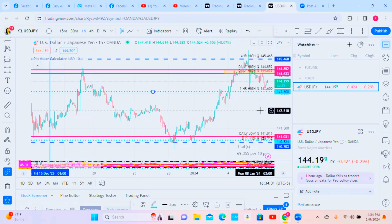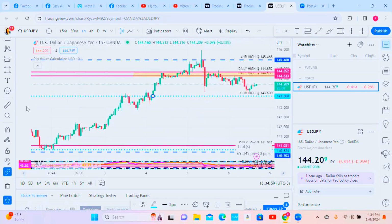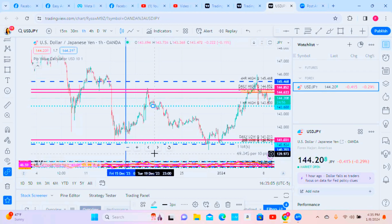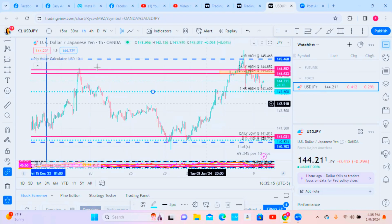Once you have your chart set up, this is where you're going to learn, in the trainings, how to look at this and get a better idea of where you should be placing your trades. But this is the start. This is what your chart is going to look like on the 1 hour.